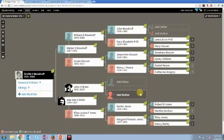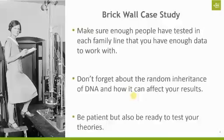Like I said, I have not solved this yet, and I will do a follow-up when I do solve it so that you can see how it all worked out. But a lot of you have been asking me about my process, and so that's just the process that I use, and it doesn't matter if it's an unknown great-great-great-grandparent, which is the case for me here, or if it's an unknown parent or an unknown grandparent, the process is still exactly the same. So hopefully that all made sense.